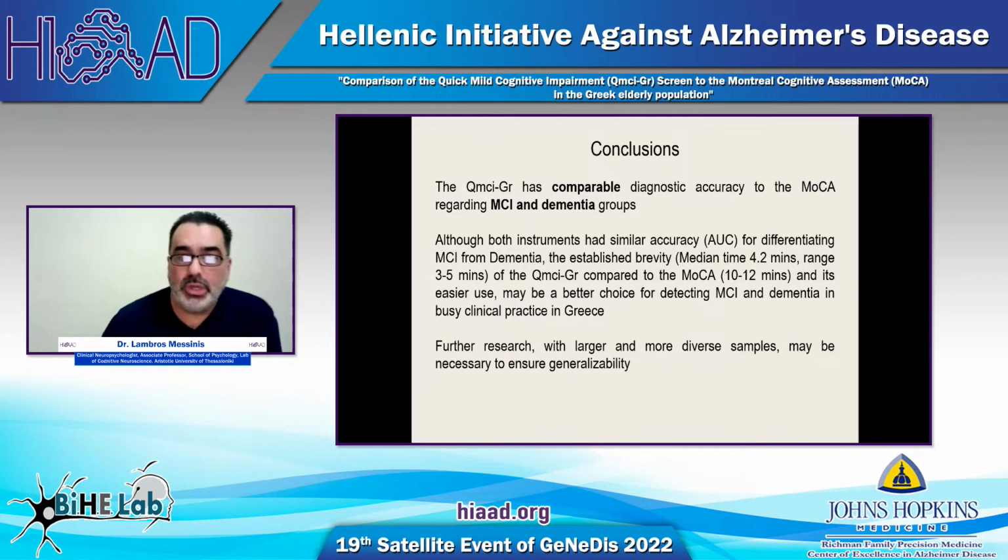Now, what did we conclude? We concluded that the Qmci, the Greek version, has comparable diagnostic accuracy to the MoCA regarding the mild cognitive impairment and dementia groups. But although both instruments had similar accuracy in terms of differentiating MCI from dementia, there is the established brevity of the Qmci. In this case, it took us a median time of 4.2 minutes to complete the test, with a range of between 3 and 5 minutes, whereas we know that the MoCA takes approximately 10 to 12 minutes.